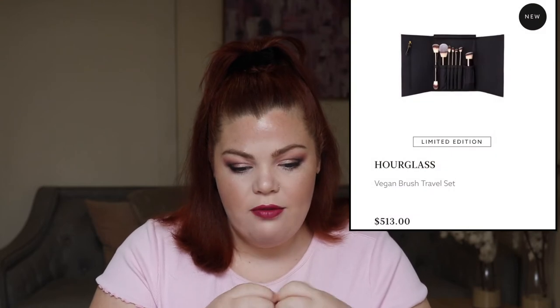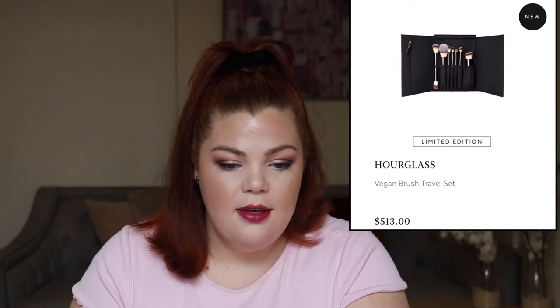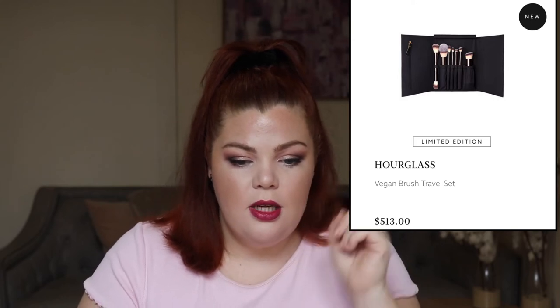From Hourglass, God, if I was rich, I would get this. The Vegan Brush Travel Set for $513. That brush on the end, the double-ended one, is the most beautiful powder brush. Oh, and I think that goes for over $100 alone. And then lastly, from Lilah B, we have the Mini Glow Prep and Set Duo for $46.